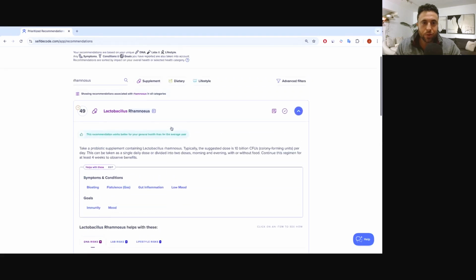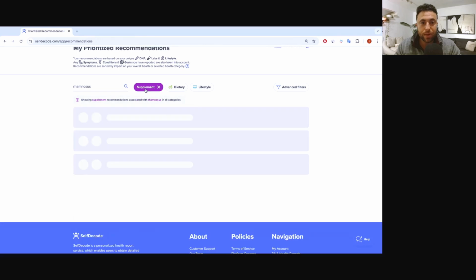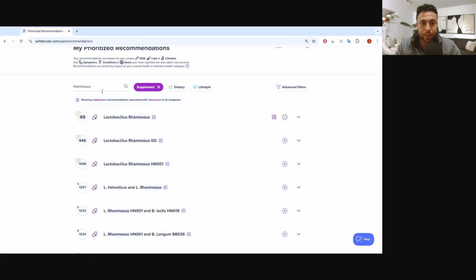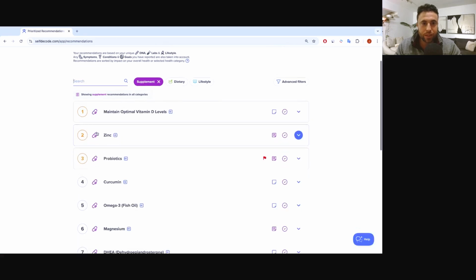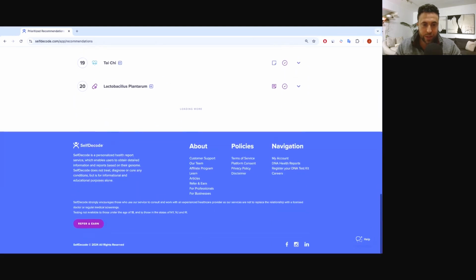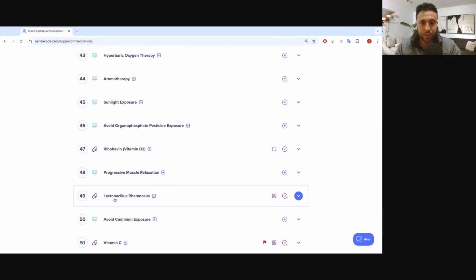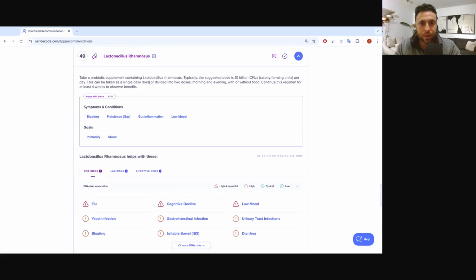In this case, you could either search for a supplement, and you could see that I searched for Rhamnosus. It gives you the order of this recommendation for your overall health. Now, if we just sort it by supplements, then it's going to be lower. The number that it gives you is overall, but you could see that this number includes everything. So if we scroll down to 49, you're going to see Rhamnosus, Lactobacillus rhamnosus. You could click on this to get more information, or you could scroll down. Here, I'll show you. We'll click on this and it'll go on a new page.